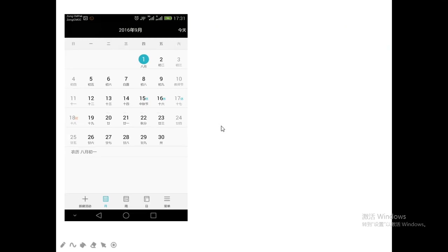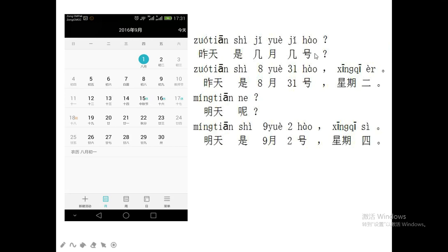Okay, let's practice another one. So 昨天是几月几号? If today is September 1st, so yesterday should be August 31st, right? So 昨天是8月31号, 星期二. So yesterday was Tuesday, and it was August 8月 31st. What about tomorrow? 明天呢? 明天是9月2号, 星期四. So tomorrow is 2nd of September, and tomorrow is Thursday. So obviously the week of the numbers are not matching with this dialogue. But it doesn't matter as long as you understand the sentences and their meanings and the vocabulary.